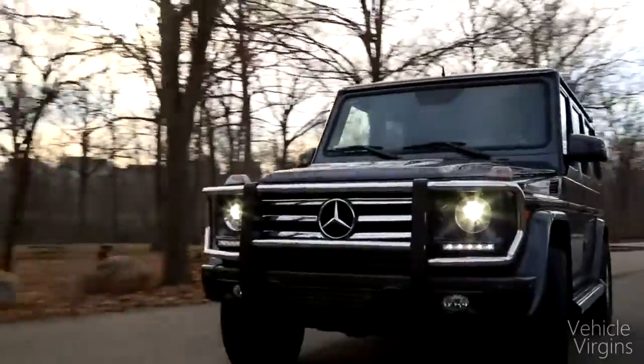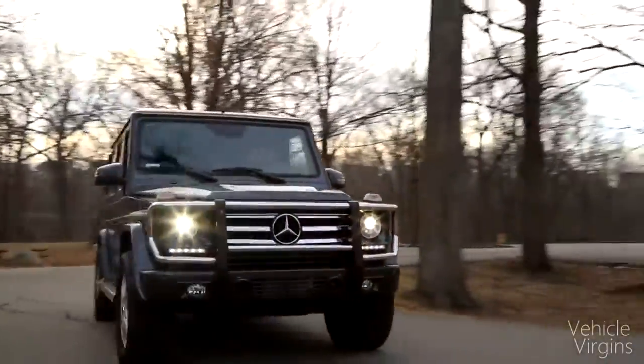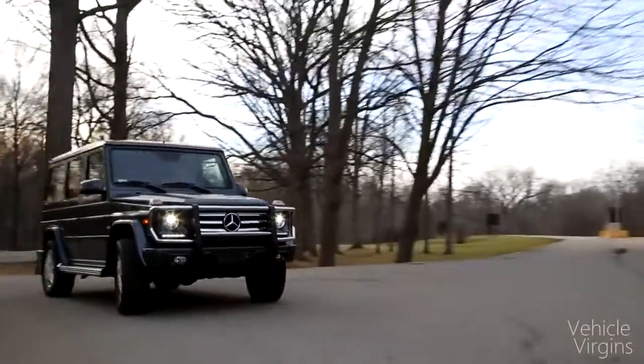From the outside, the G-Class may look like a bare-bones military vehicle, but it is anything but that. You have nice luxury on the inside, and it has a suite of hardware features that enable it to be a legitimate off-road vehicle. It's also not cheap. With a base price of nearly $120,000, this comes extremely close, almost identical to the S550, which is one of our favorite cars that Mercedes makes right now.